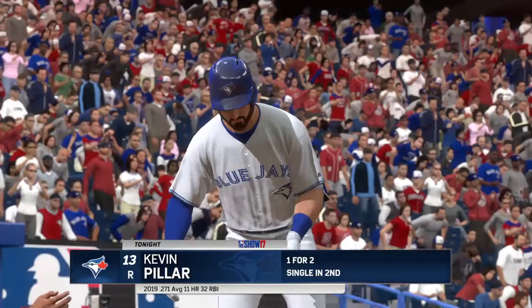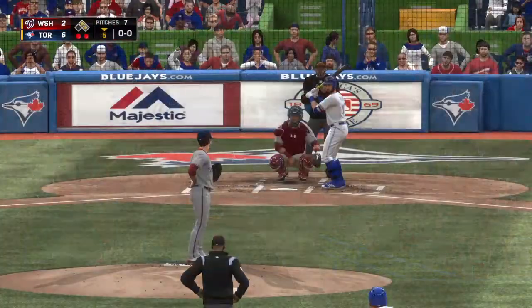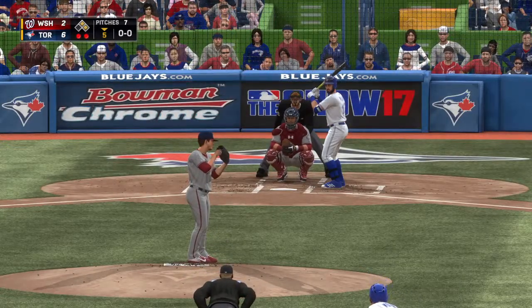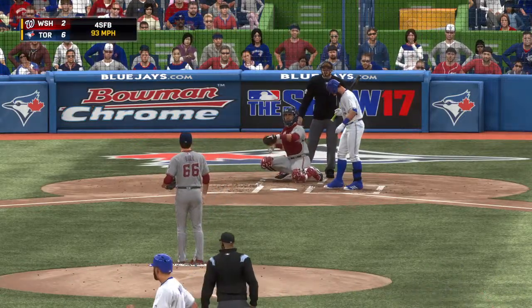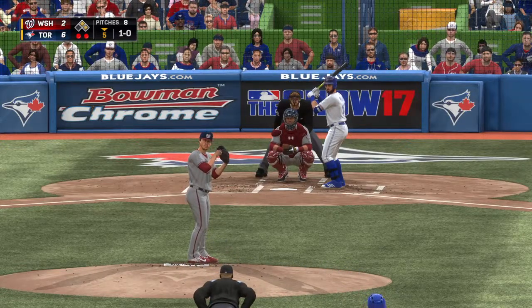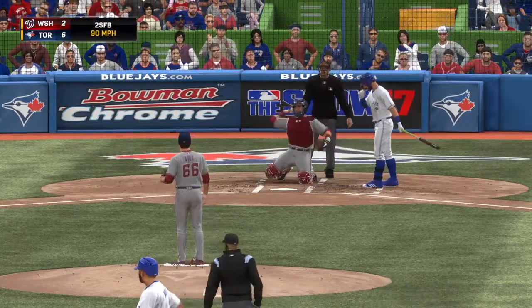Stepping in, Kevin Pillar. And we'll see what he can do here with a pair of runners on base and 2 gone here in the 5th. Here's the first pitch to him. And a fastball just a bit up. He's set. Now the pitch. Lays off again, and it's 2-0.